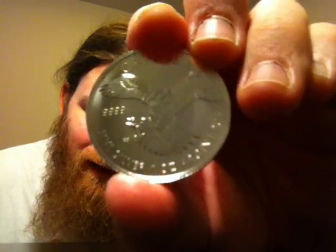So I'm really torn. You can tell that I'm having trouble with this because I love just having the coins be free. I don't really want to keep them encapsulated, but I also don't want to lose a lot of value.